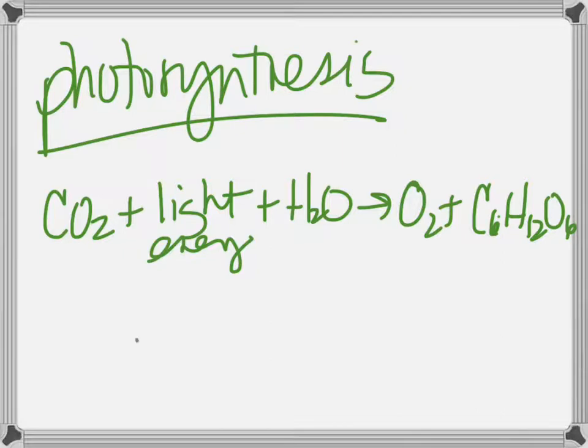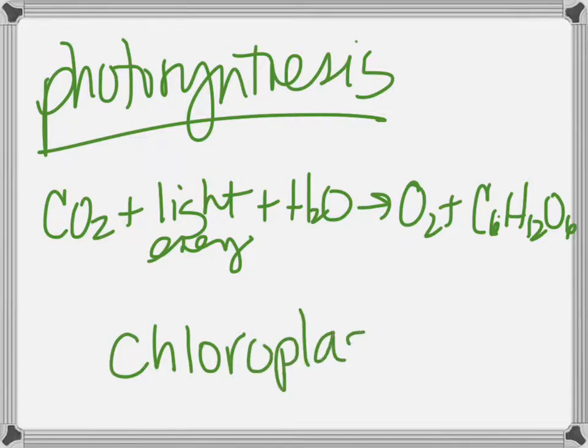Starts with a C. Chloroplasts. You got it. So if you find a cell and it's got chloroplasts, you know that that's a cell that's capable of photosynthesis. What kinds of organisms are capable of photosynthesis? Give me one. Plants. Okay, you took the easy one.